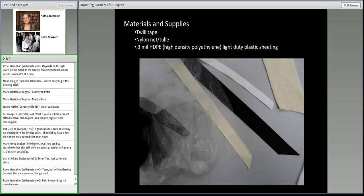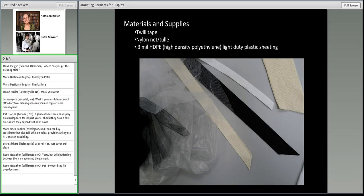Let's see, twill tape, indispensable. You'll see the use of that in several places. Nylon net or tulle that you get from your local fabric store, that's the black and white here. These are sort of a finer version, like bridal veiling. Also, sometimes we'll use a larger, stiffer net. It can be a little scratchy, so sometimes you'll want to isolate it from your garment.